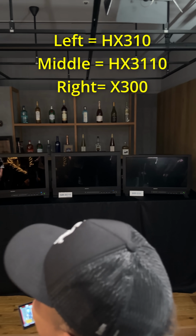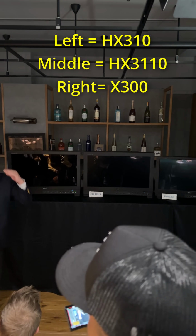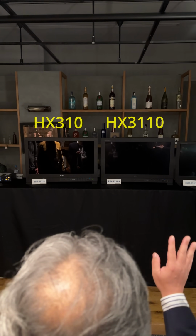Which leads me to the fourth benefit. The anti-glare filter muted reflections in a more effective manner than on the HX310, even though when the HX3110 was off, it wouldn't look as black as the HX310 in the presence of ambient light.